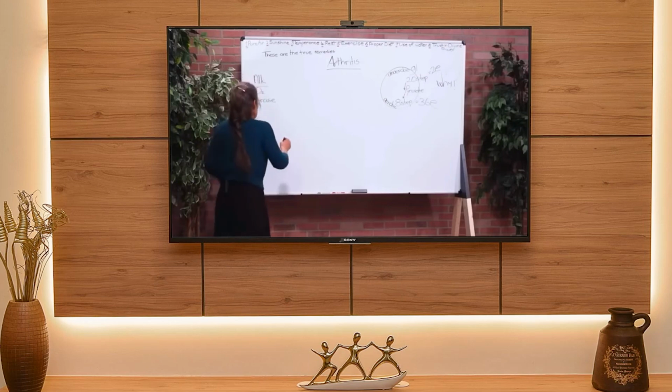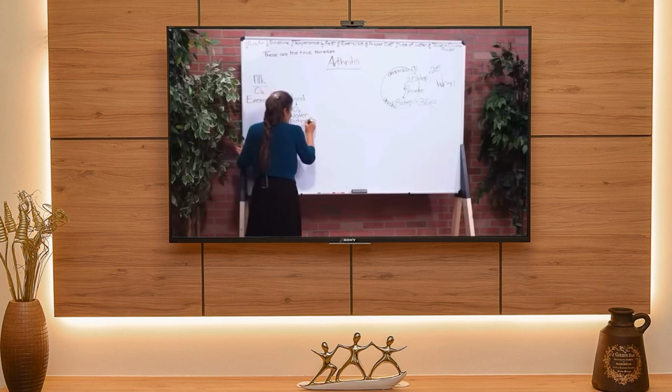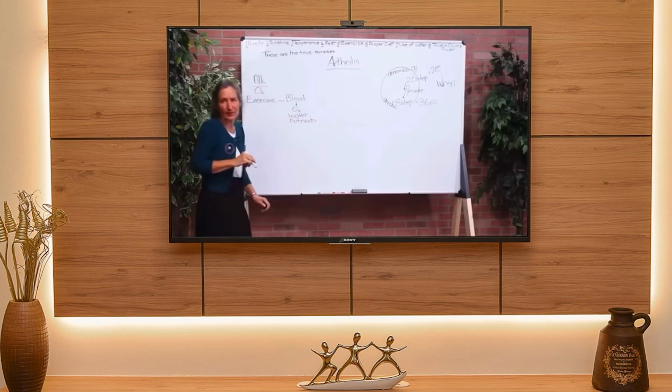And what exercise does is it moves blood. We've looked at blood a few times this week. Remember what blood contains? It carries the oxygen. What blood does is carry the water. What blood also does is carry the nutrients. And this is what every single cell in the body needs to be able to not only function, but also to heal.